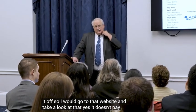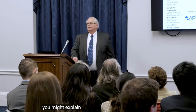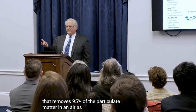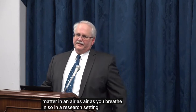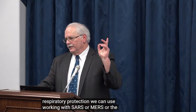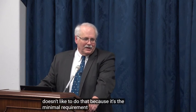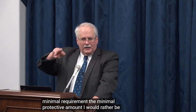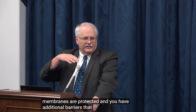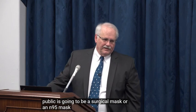Yes? Does it pay to get a mask that's not an N95 mask? You might want to explain what that is. So an N95 is a mask that removes 95% of the particulate matter in air as you breathe in. So in a research setting, the minimal respiratory protection we can use working with SARS or MERS or the new coronavirus is an N95 mask. My lab doesn't like to do that because it's the minimal requirement, the minimal protective amount. I would rather be at a level higher so that your mucous membranes are protected and you have additional barriers that protect. That's not available for the public. So the public is going to be a surgical mask or an N95 mask.